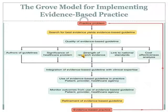So this is the growth model. If you see, this model is almost the same as the Iowa model. The first step is that the nurse should find the problem. Then she will search for the best evidence that will yield evidence-based guidelines. Then the nurses should have the quality guidelines.